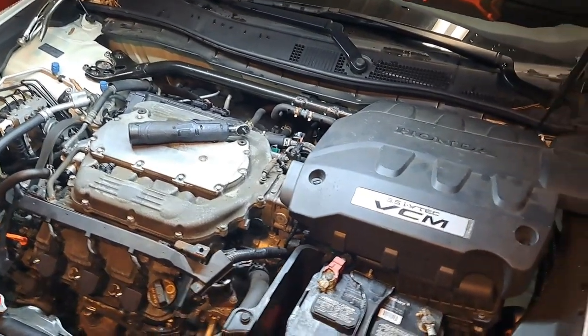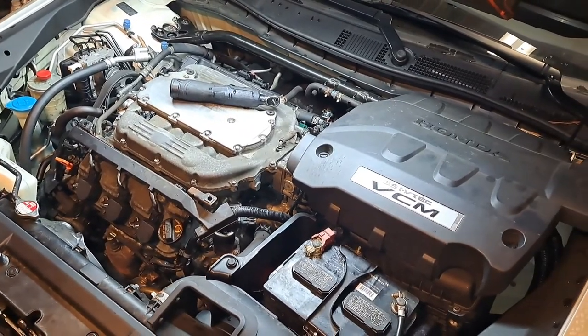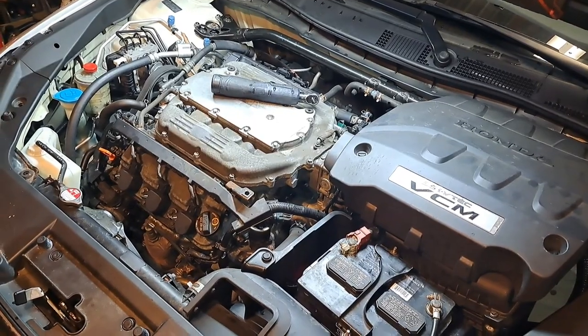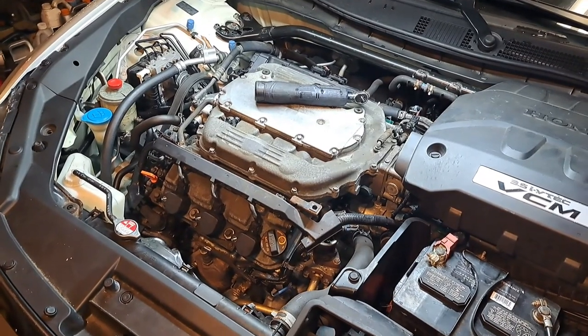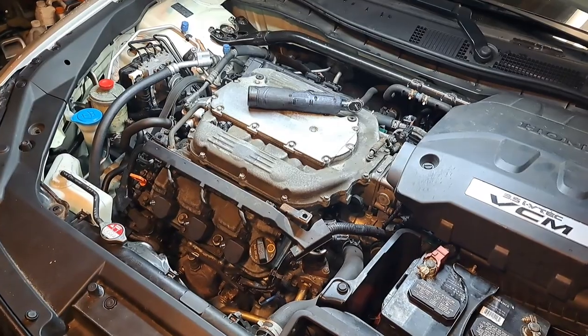Hello, everybody. I got a 2012 Honda Crosstour. It's basically a Honda Accord with a little hatch. It's a pretty looking car. This simply has some cylinder head issues. And I'll tell you, it's got some bent valves. I'm just going to be straight up.